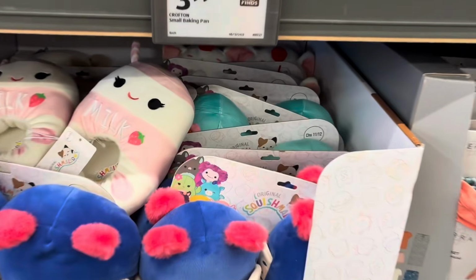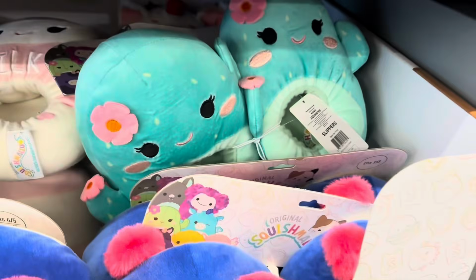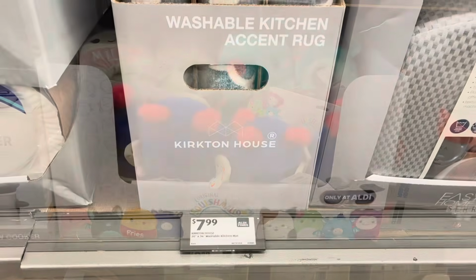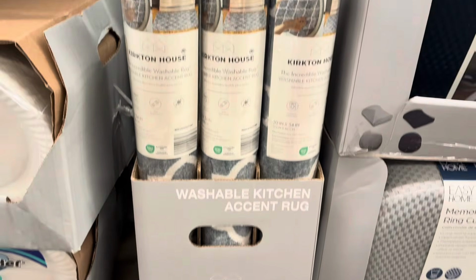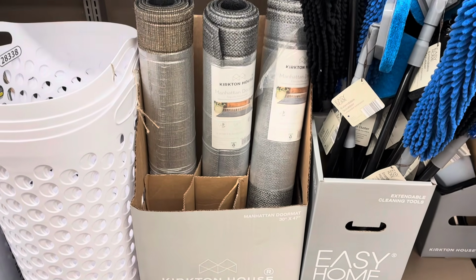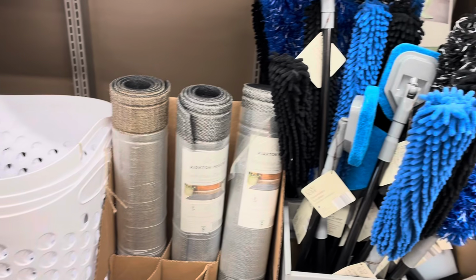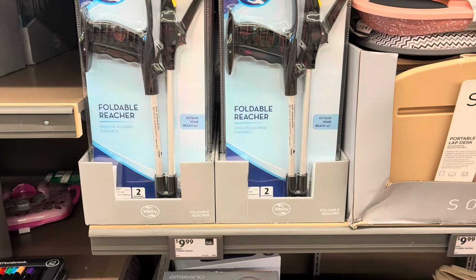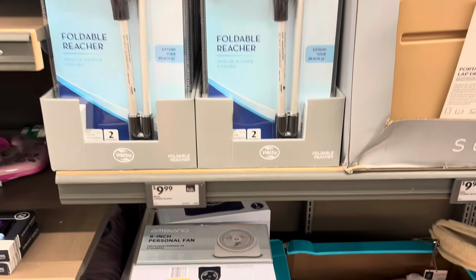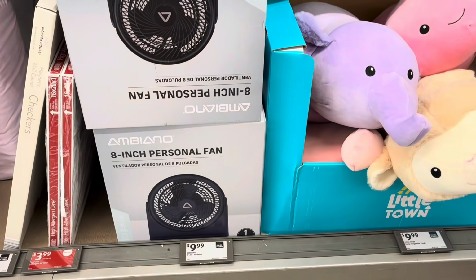Let's go in here really quick. I want to see what this colorful one is. Oh, there are my favorite right there. My fave. So these are some of the other things in the aisle as well this week. This is very tricky today, trying to move about.